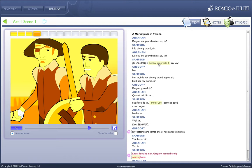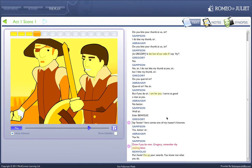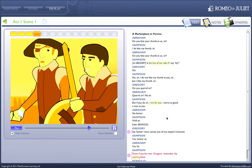You click on, and it takes it out of Middle English into, I guess, the English we speak today. I don't really know if that has a term. Also, on the left, these little pink circles, there's things like miscellaneous, history, language, and when you click on those, it gives you background information in order to help understand the play.